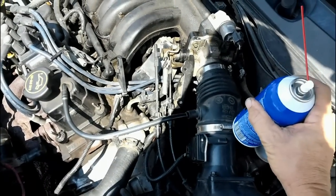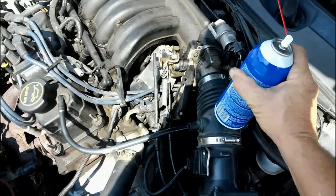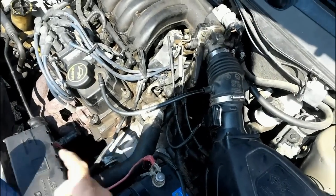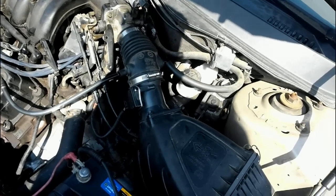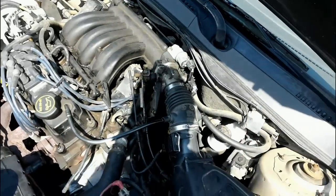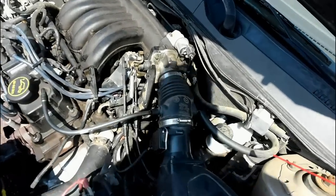I've seen a lot of cases where this clamp is loose and it sucks in extra air up in this area, and it will throw the check engine light on. The whole idea is that all the air that comes into this engine is managed right here through this sensor, and you've got to make sure that the air that comes in only passes through here. If you have any other air leakage, it's going to cause your check engine light to come on and throw a code. Like I said, the O2 sensor will see it. So that's the whole idea.